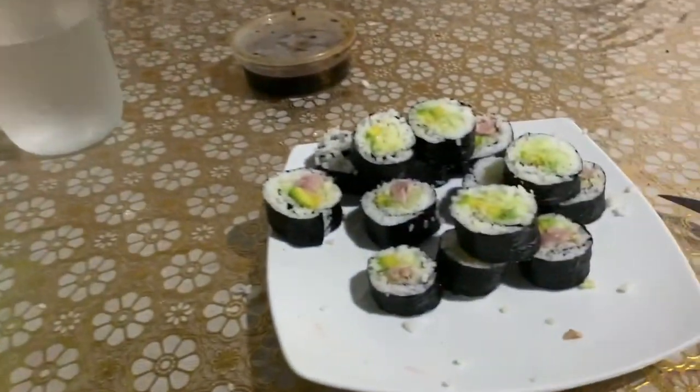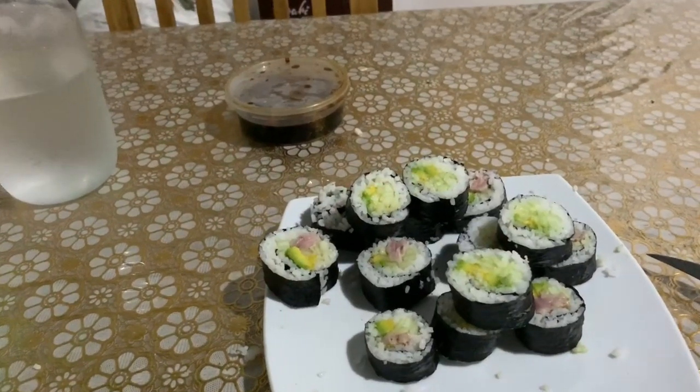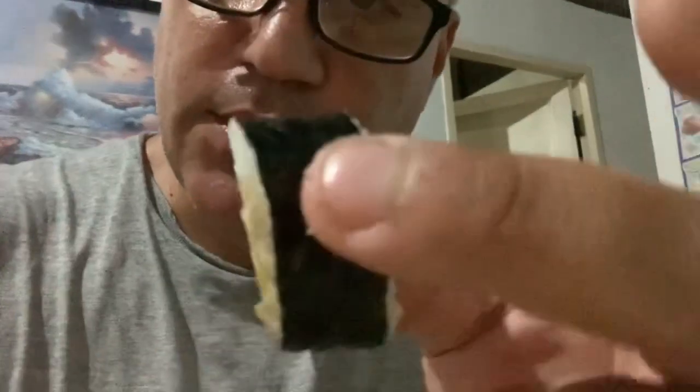My water. Still pretty hot, even though it's late at night. So, looks so good. I made this. Can you believe it? Yep.